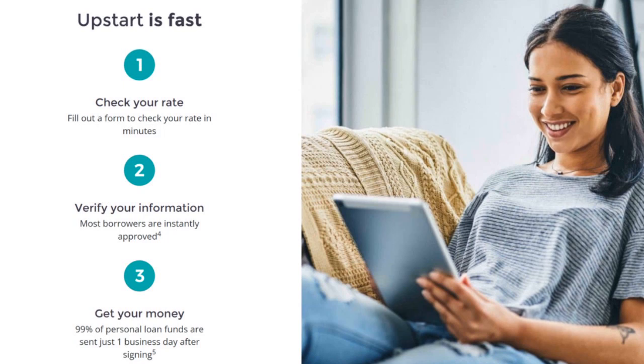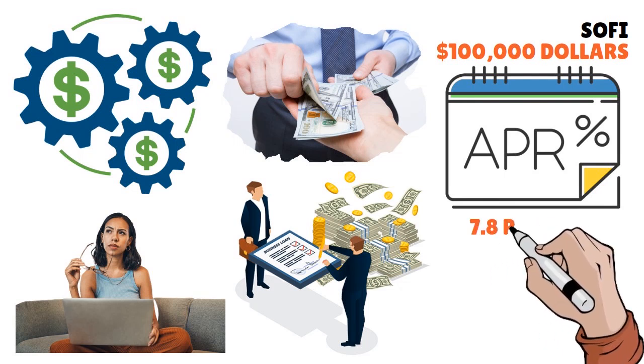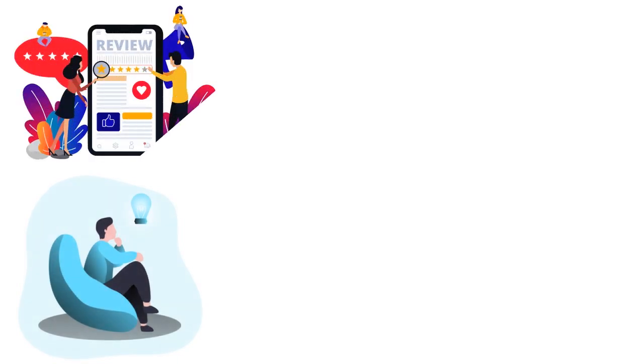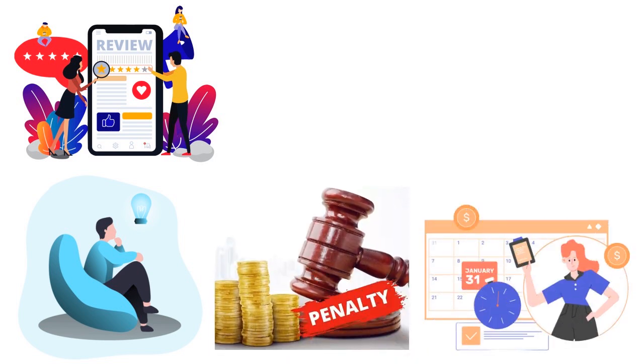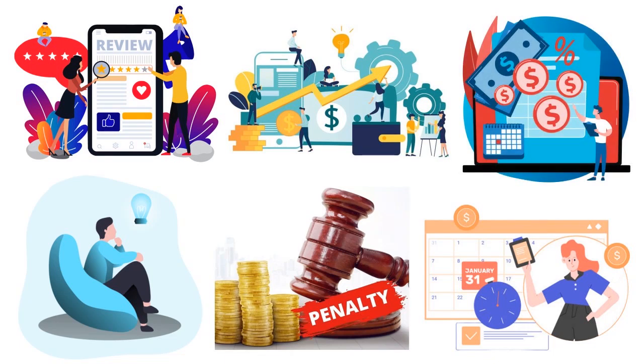Upstart will work with you even if you are in the subprime category, something Upgrade is not really going for. As I told you earlier, Upgrade will consider you at 550, but Upstart will consider you if you have 300. Their APR is kind of cool too, a minimum of 7.8%. That's really good. Overall, Upstart has received countless positive reviews online, and there are no prepayment penalties if you pay off your loan ahead of schedule. That's kind of cool, especially if you are trying to have a clear idea about your finances, since having the ability to repay your loan could be an important element.